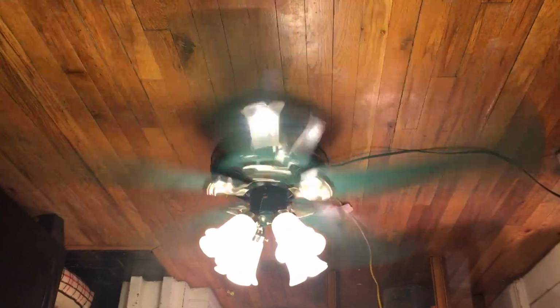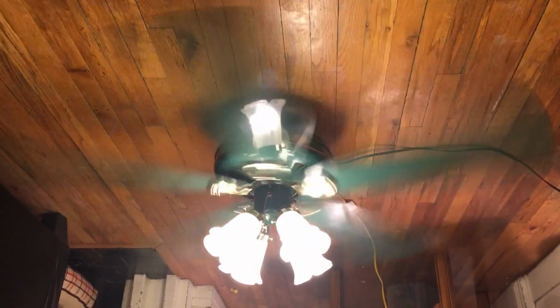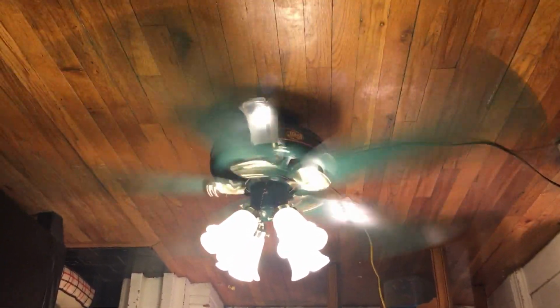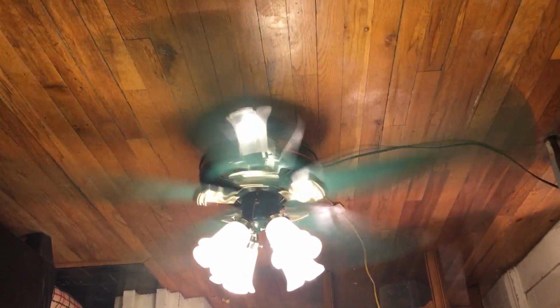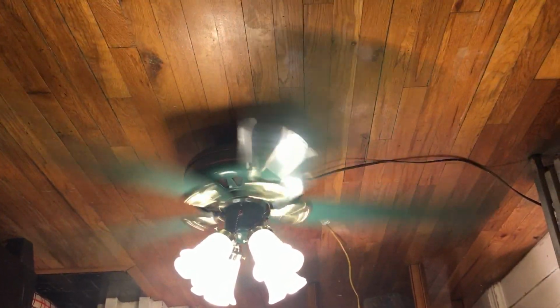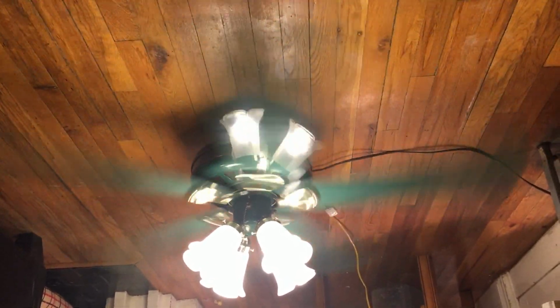I can actually see this being in a log cabin. Yeah, it's green, but I feel like this would look pretty good in a log cabin, honestly. But if Friendlies had like a green thing going instead of red, I feel like this would look perfect in there, honestly. But this looks like a fan that I would see at a diner or an old-fashioned restaurant. It really reminds me of something like that.